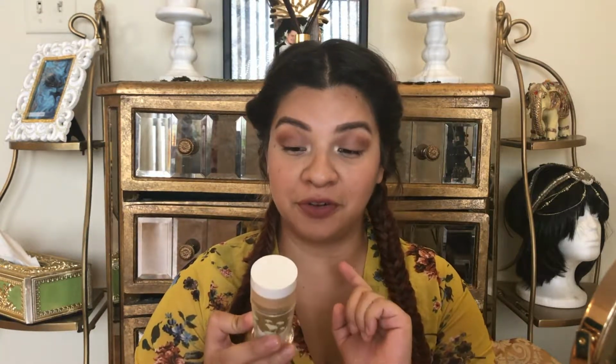So because I don't have foundation on and I did apply powder, I'm not going to go on top of it with a liquid foundation. That would be part of my regular sort of glam routine, but this is quick and easy. So I'm going to go in with the Natural Wear Mineral Foundation from Wet n Wild. Just lightly pat that all over.